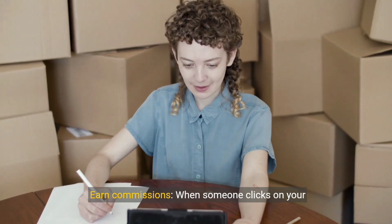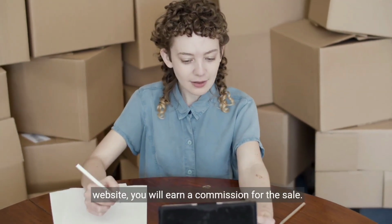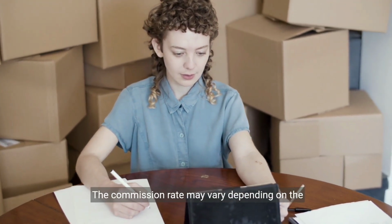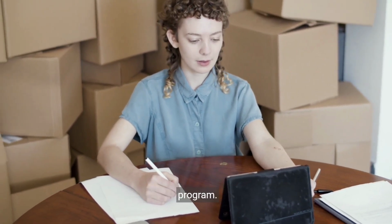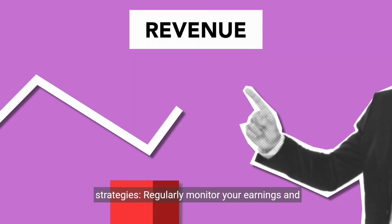Earn commissions. When someone clicks on your affiliate link and makes a purchase on Suning's website, you will earn a commission for the sale. The commission rate may vary depending on the product category and the terms of the affiliate program.